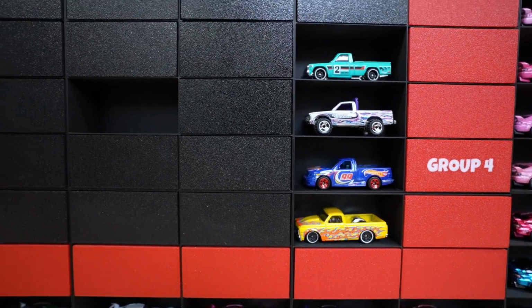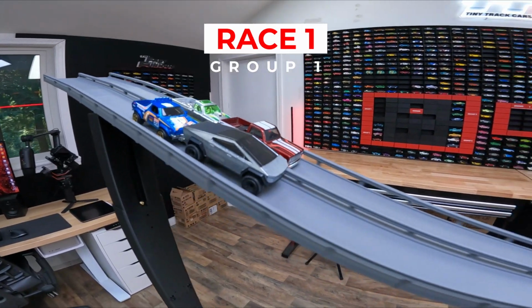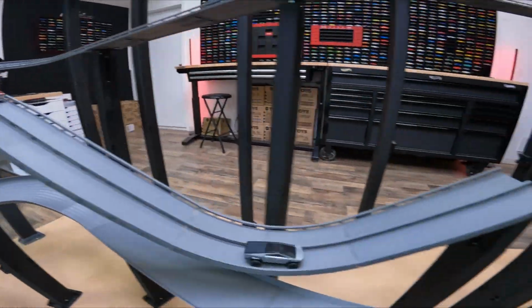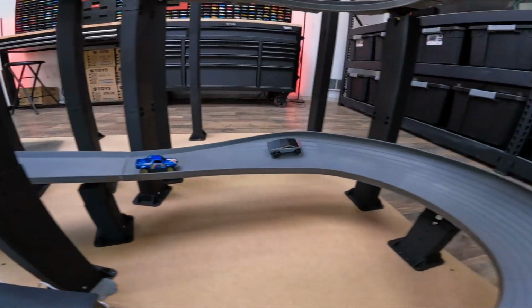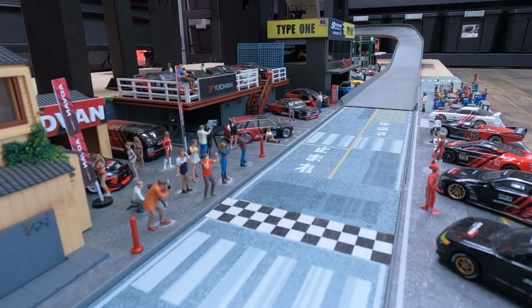Let's head to the track for Group number 1. All right, we have the Red Edition Silverado in the pole position and the Tesla Cybertruck to his right. Let's see who comes away with the win in race number 1. Showing the speed of EV, the Cybertruck takes race number 1.